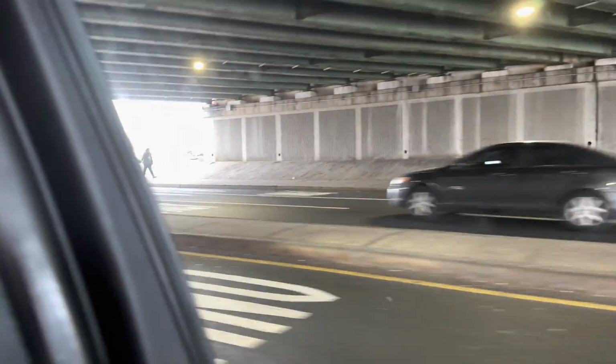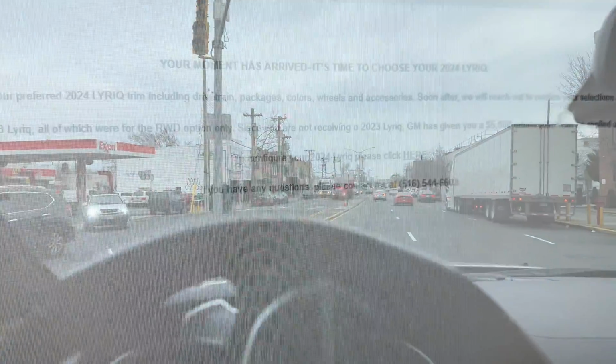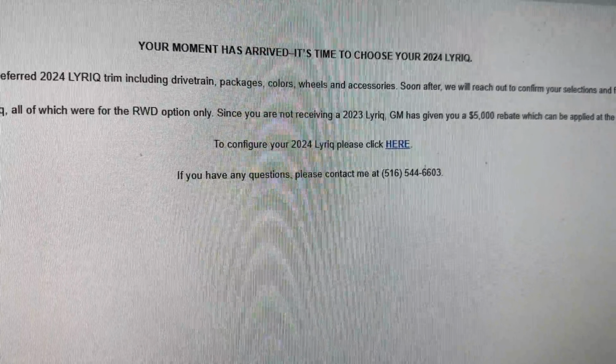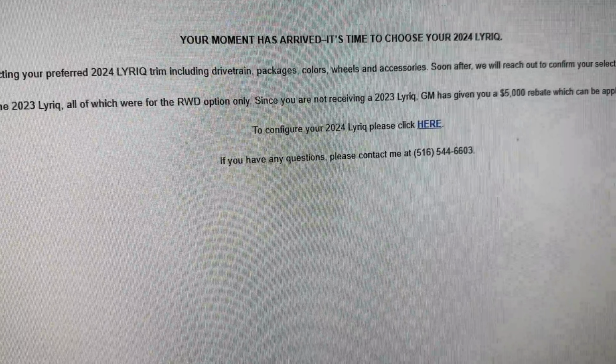Look, he's got the lights and shit there. All right. Well, we got to get this Cadillac order under way. Someone asked me if I would record the build process of the Cadillac Lyriq, so I will record it.